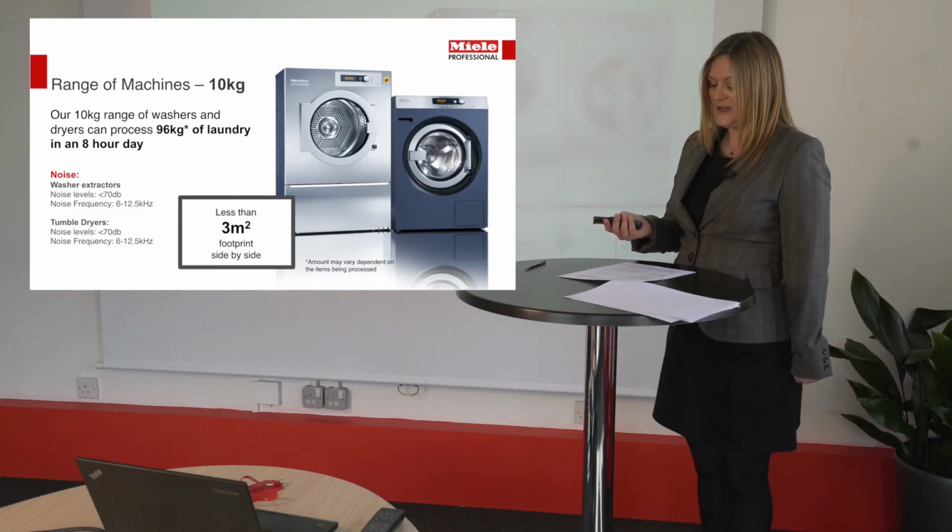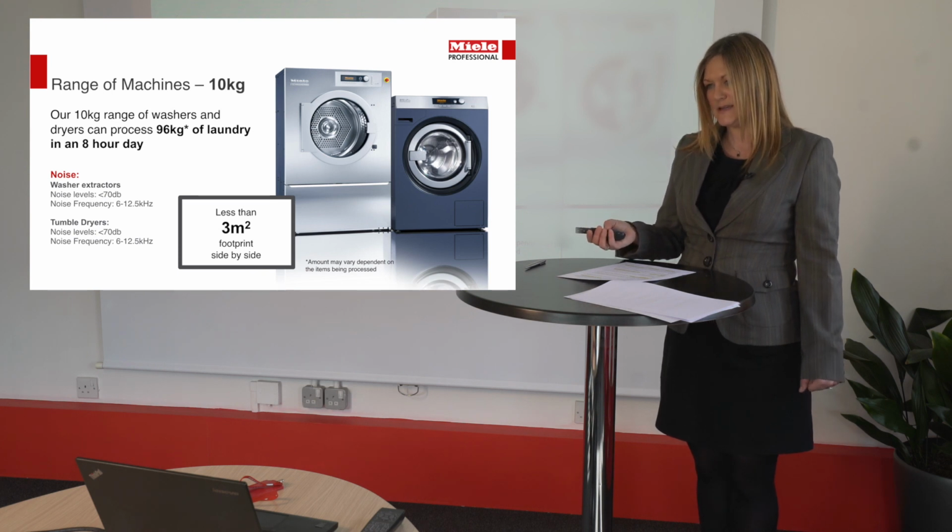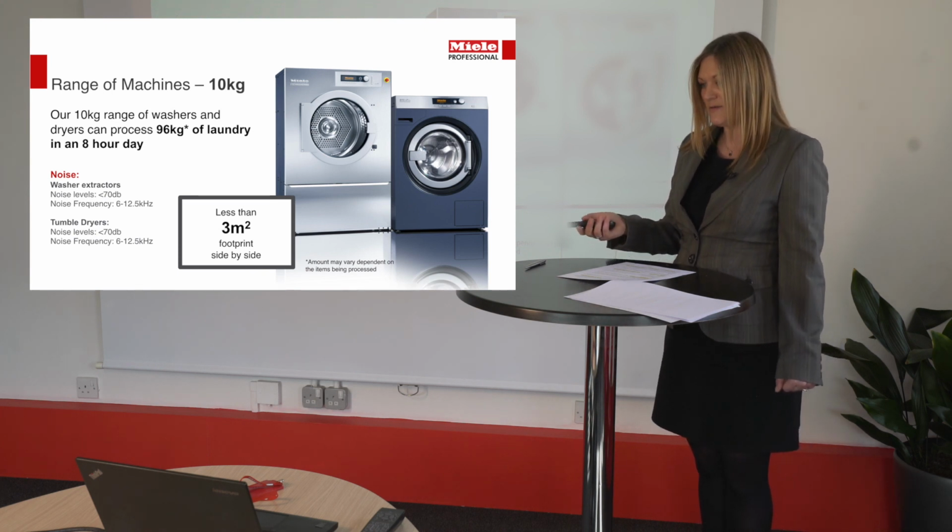As mentioned previously, the Miele range of products goes all the way up to 32 kilograms. However, from our experience within the industry, a 10 kilogram machine would be the maximum capacity required for most environments.